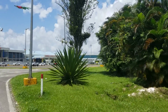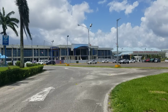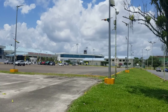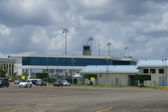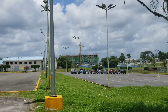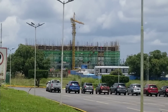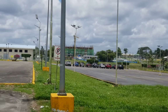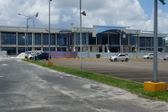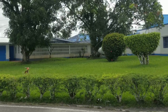So guys, Cheddi Jagan International Airport is under a major expansion and renovation. The last time we were here, we looked at the jetway that was being constructed. See over there, that jetway was completed. I understand now it's in full operation, in use, and in the distance you can see there's a crane and some more construction going up. That could be either another building with the Cheddi Jagan International Airport complex, or it could be part of the storage facilities for aircrafts, maintenance and so on.